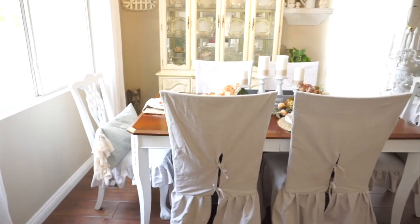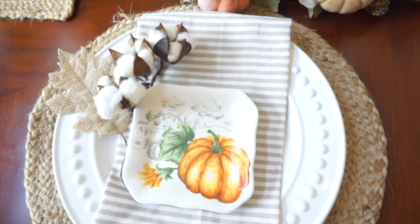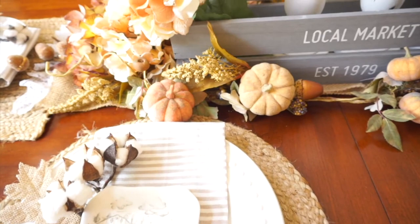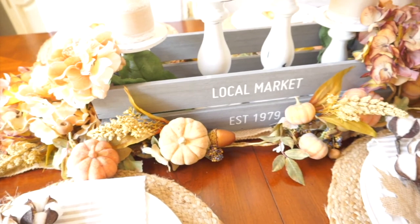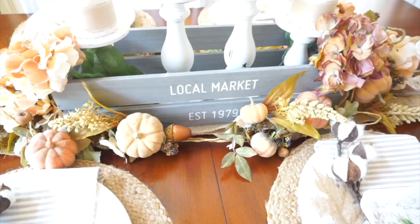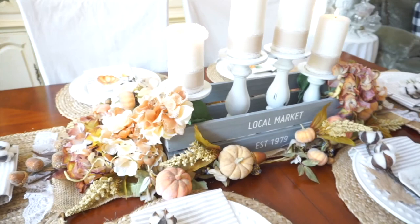So here is my formal dining room, and right now I have it set up with more traditional colors, and I purchased the appetizer plate, the napkin, and the plate underneath. I purchased all three of those at Home Goods. The placemat was purchased at Big Lots. The cotton stems and some of the other floral pieces I purchased from Hobby Lobby. The local market box was purchased at Home Goods last year, and a lot of the other floral pieces and the vine, I had those from several years back, so I don't really remember exactly where I purchased those.